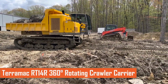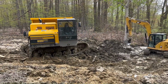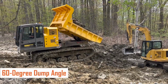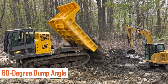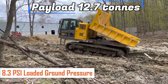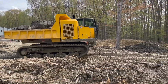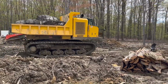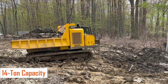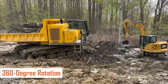At number 4 we have the Terramac RT14R. Because the chassis and the cab of the Terramac RT14R revolve 360 degrees, you will enjoy rides while operating it. This small yet mighty truck has a length of around 6 meters and a cargo capacity of up to 12.7 tons. A dump bed with a 60-degree dumping angle is another aspect of it. Even though the Terramac can only go 10 km per hour, in isolated muddy locations, far from the road, speed might not be an issue.